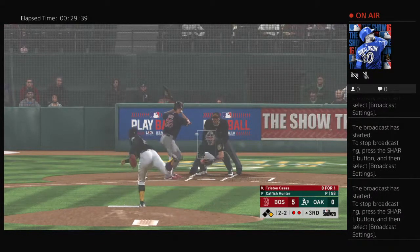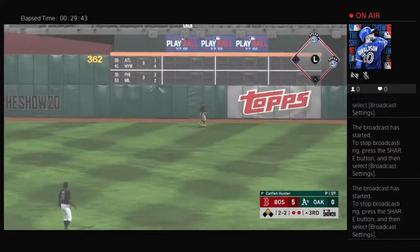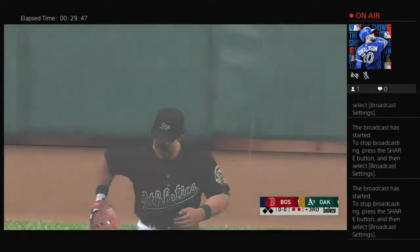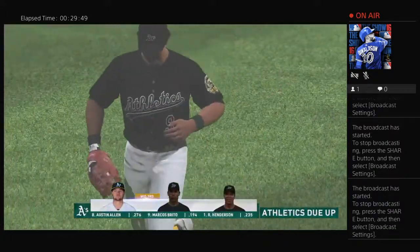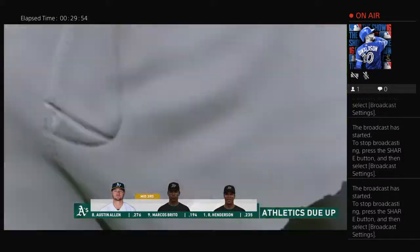The 2-2. Skied into straightaway right. Long run for the right fielder. He gets there to make the catch, and that ends the inning. Red Sox leave 1 as they're unable to add to their 5-0 lead.